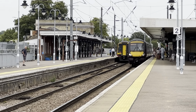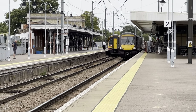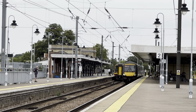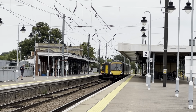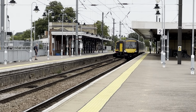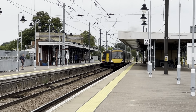We'll catch at least two when they head out. Well, this CrossCountry one will be going out first. So we'll catch the CrossCountry as she heads out when she departs. Now departing is the 1350 CrossCountry service to Cambridge, 170103, as I think 158799 is also heading up to Liverpool Lime Street from Norwich.